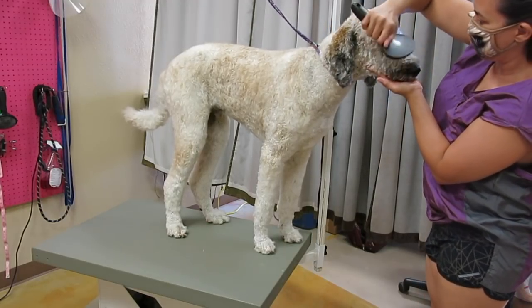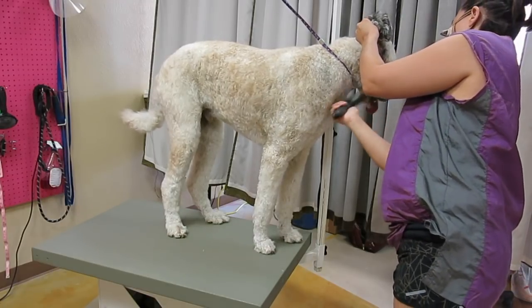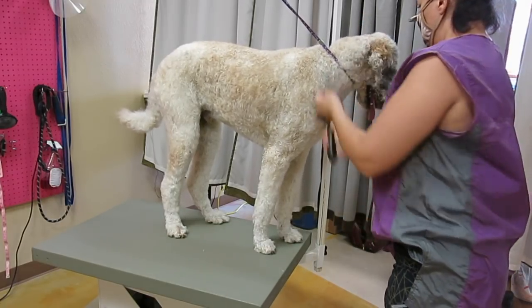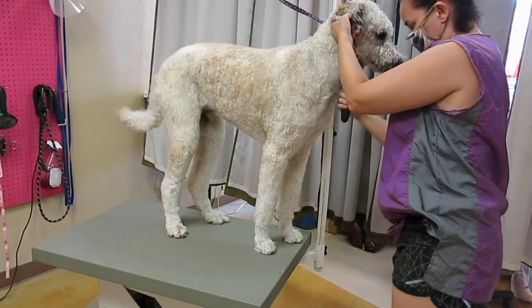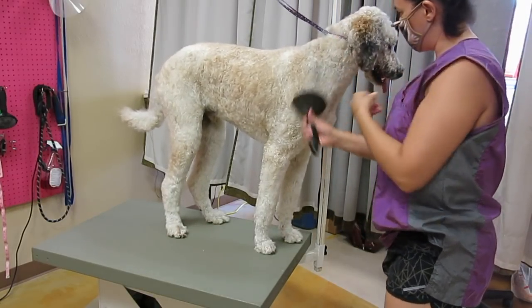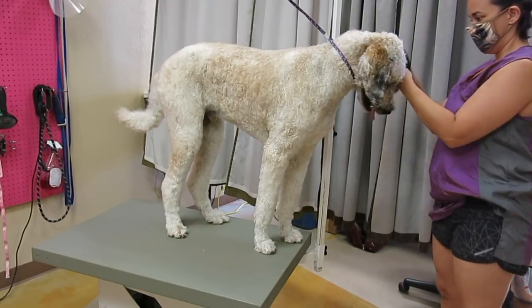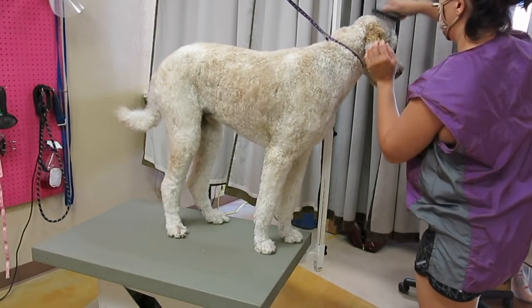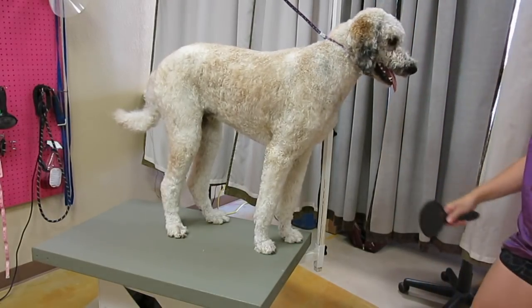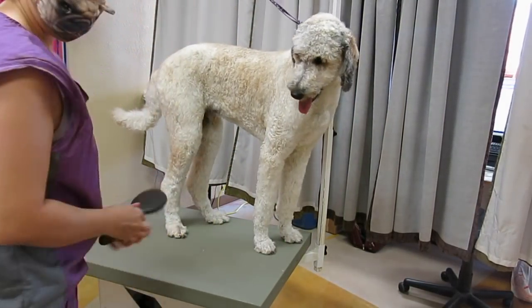If you do most everything before the bath, you clean up, and when you're done with the bath and blow dry, it will be so much easier. They wanted to leave the fluff on the head this time.